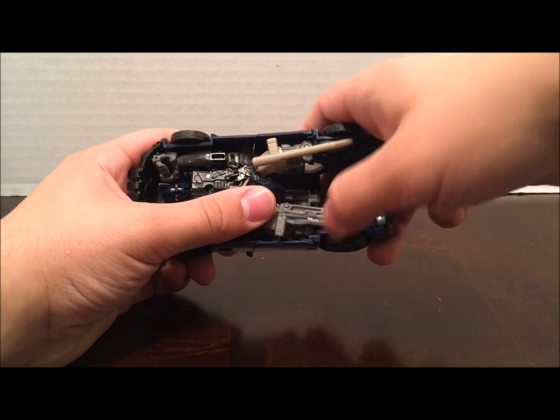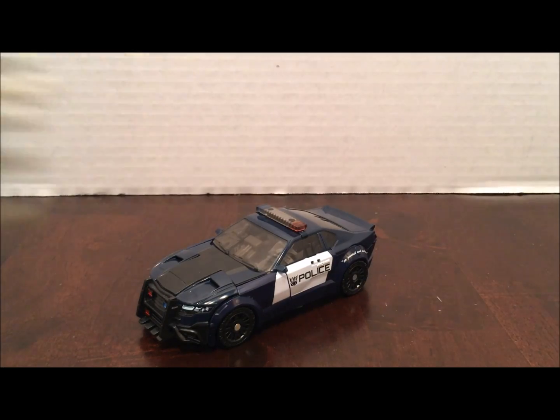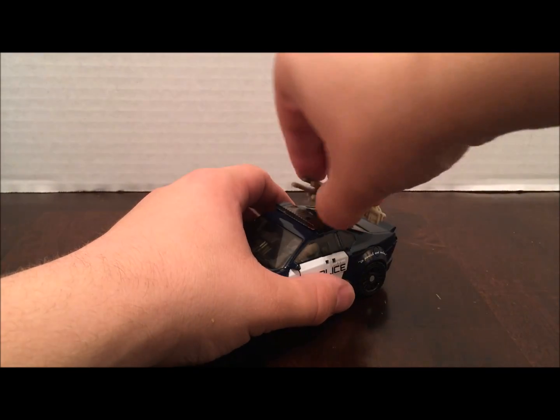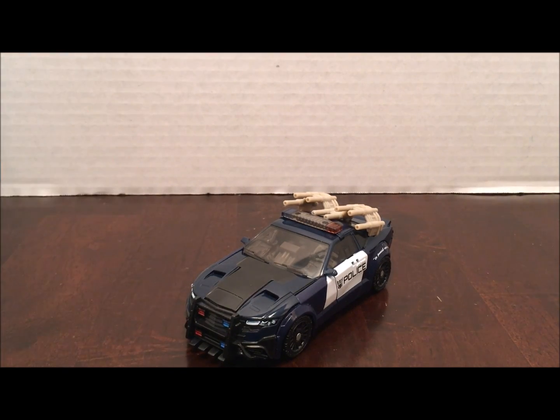And as you saw a few seconds ago, his two smaller accessories, his nightstick, and I think in the concept art this is referred to as a taser gun, can store here underneath. His big eight-barreled cannon, I can count, can plug in here on the top, just like that. Now, it's kind of odd because as far as I've seen, most, if not all, of the new molds for the Last Knight can store their weapons inside of their vehicle modes.